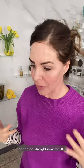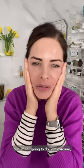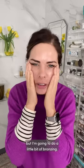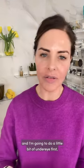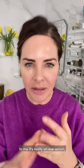Gonna go straight now for BFF. I do want to bring color to my skin, but I'm still going to do light medium, but I'm going to do a little bit of bronzing. I've got prep skin, and I'm going to do a little bit of under eye first, and I'm using Mary and Redder. Tapping it on with BFF Eye, to me it's really an eye serum, which happens to have tint in it. That's the way I look at it.